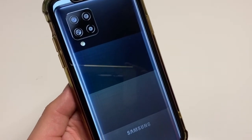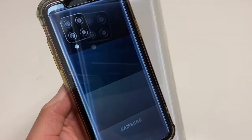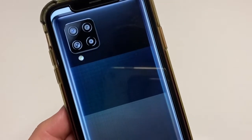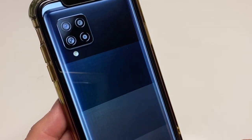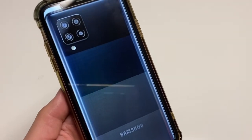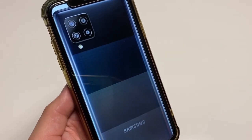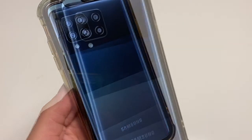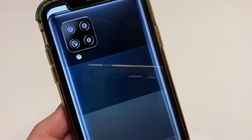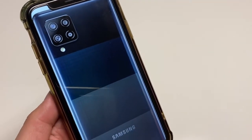Now that coverage is very sparse. It's down to a city block. So on one side of the street you might get super fast speeds, you cross the street and you get super slow speeds. But anyways, it's a very affordable 5G device from Samsung on America's largest 5G network, and really fast Ultra Wideband, if you're lucky to be in that part of the city or part of the street. But anyways, let's go ahead and talk about what's good and what's bad on this device.